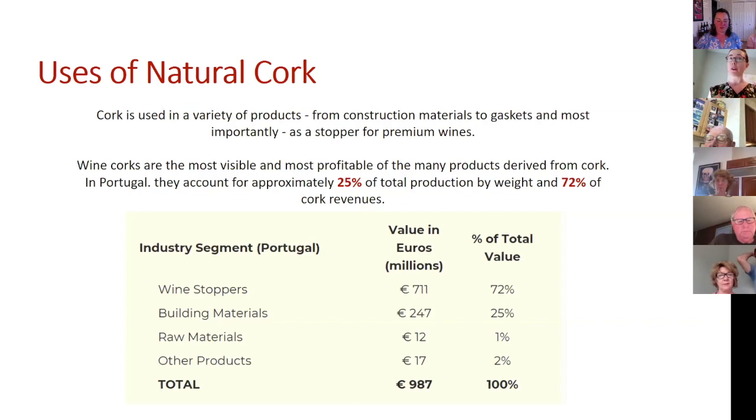We grade all of our natural corks based on visual aesthetics, so the prettier the cork, the higher the quality. It doesn't have any impact on performance, but it's a preference for a lot of winemakers, how their corks look. And so that's important, because of course that's going to be one of the first things you see as the corkscrew goes into the bottle. So it's an important detail.